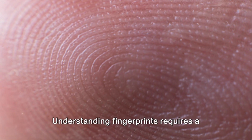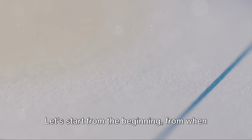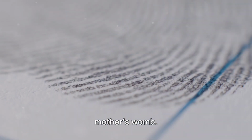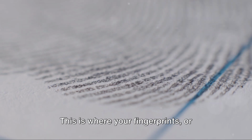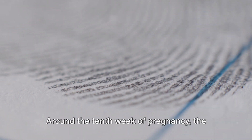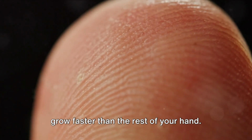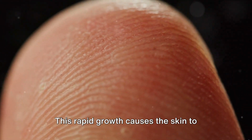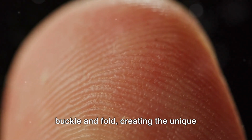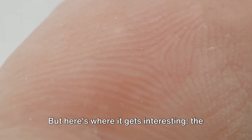Understanding fingerprints requires a quick dive into embryology, the study of embryos and their development. Let's start from the beginning, from when you were just a tiny fetus in your mother's womb. This is where your fingerprints, or friction-ridged skin, as scientists call it, began to form. Around the 10th week of pregnancy, the skin on the tips of your fingers starts to grow faster than the rest of your hand. This rapid growth causes the skin to buckle and fold, creating the unique ridges and valleys that make up your fingerprints.